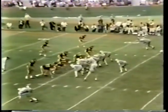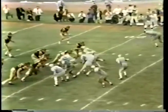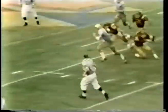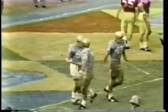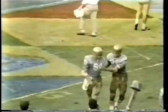Farmer is the flanker back to the far side. Nuttall is the split end to the near side. Beban. There's Nuttall. Touchdown, UCLA. A 65-yard march capped by a 21-yard touchdown pass and run. Beban to number 89, Dave Nuttall. And with 11 minutes and 40 seconds left in the game, UCLA gets the lead. The fifth touchdown this year for Dave Nuttall.